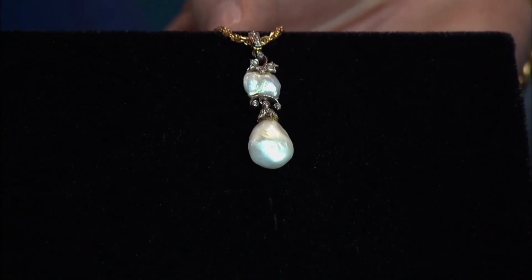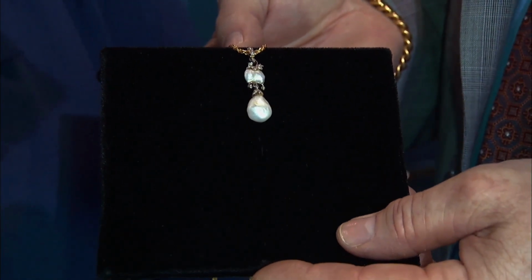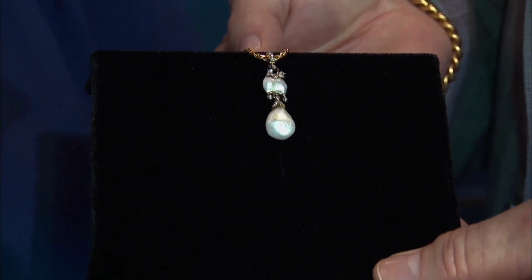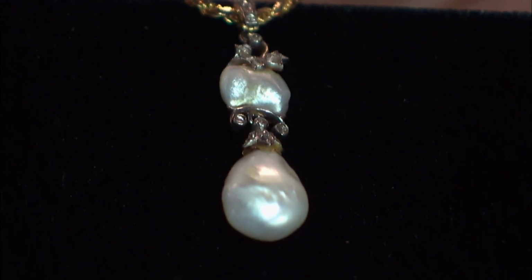This beautiful antique piece was bought for 50 cents by the guest more than 30 years ago. It is real jewelry, not costume jewelry, made with natural freshwater pearls from American rivers, also known as Mississippi River pearls. These pearls are natural, unlike others that are cultivated, and it has all the rose-cut diamonds, because it's an old piece.